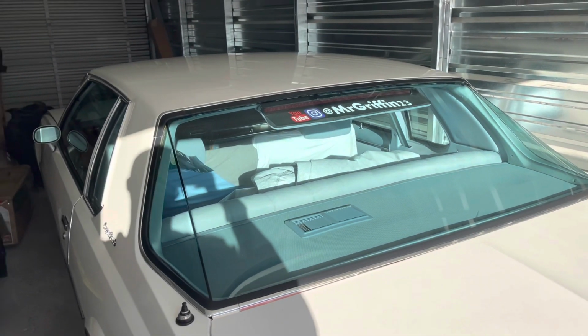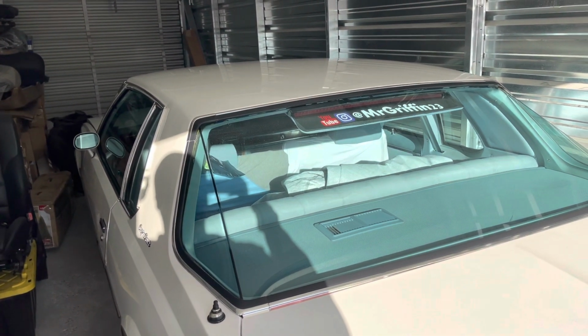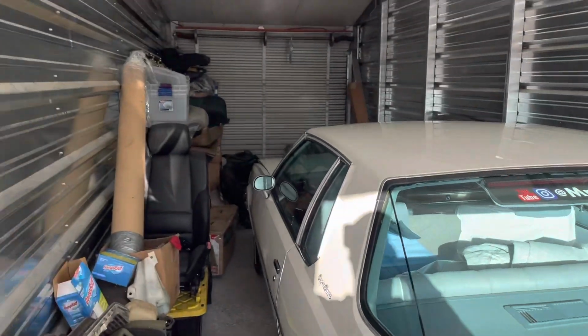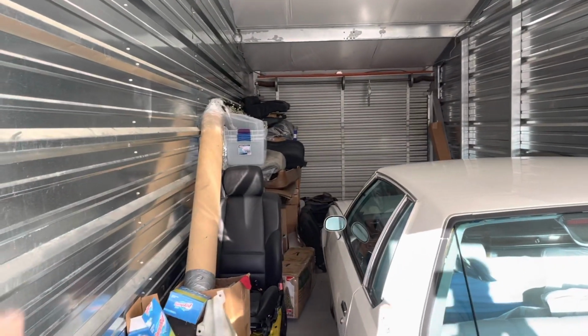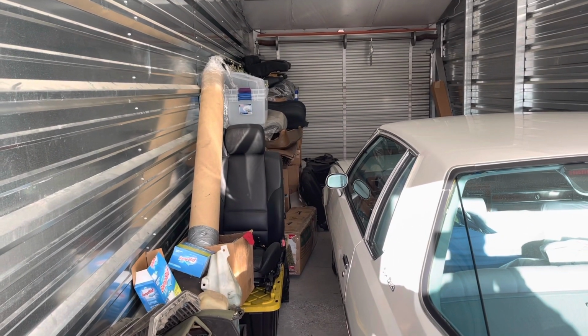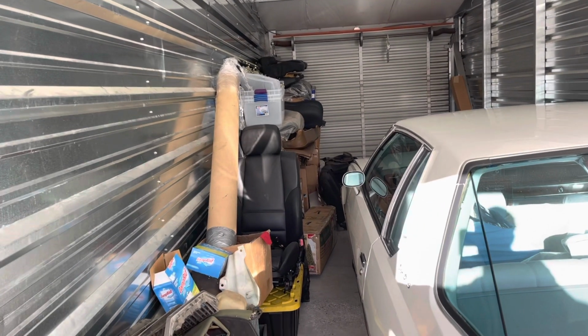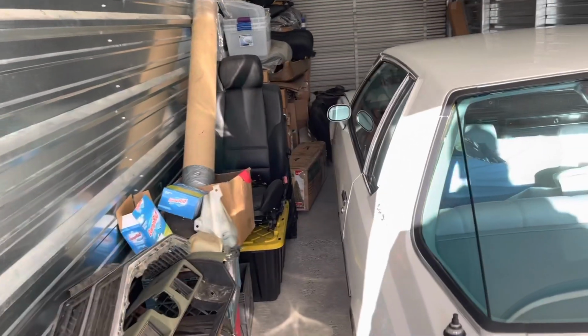Man, I actually decided to put it in this unit. It's actually one of my bigger units here, and it just fits a lot better in here, even amongst all this clutter and car stuff. All this is car stuff with the exception of my girl's books that she has, some shoes, and mainly Christmas stuff, man, because she loves Christmas. So we'll be taking that out here pretty soon.